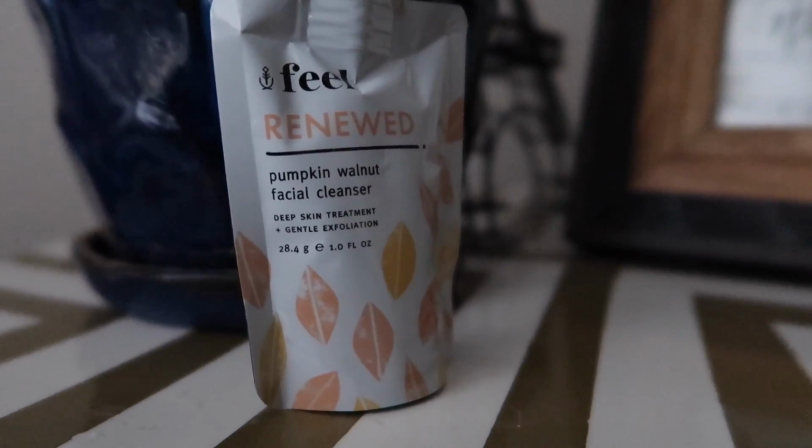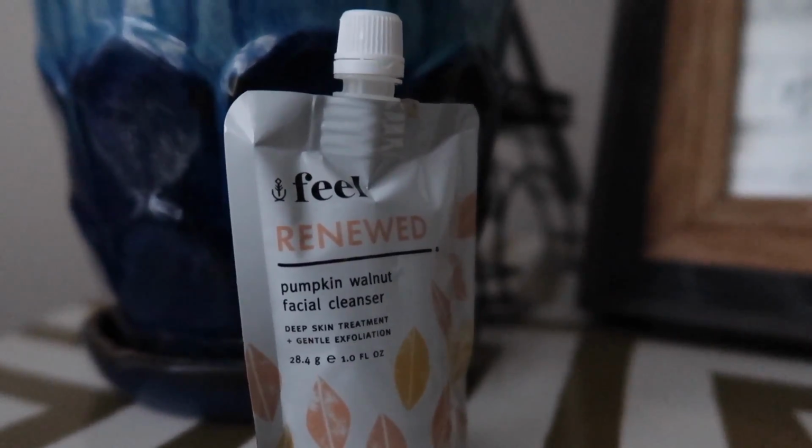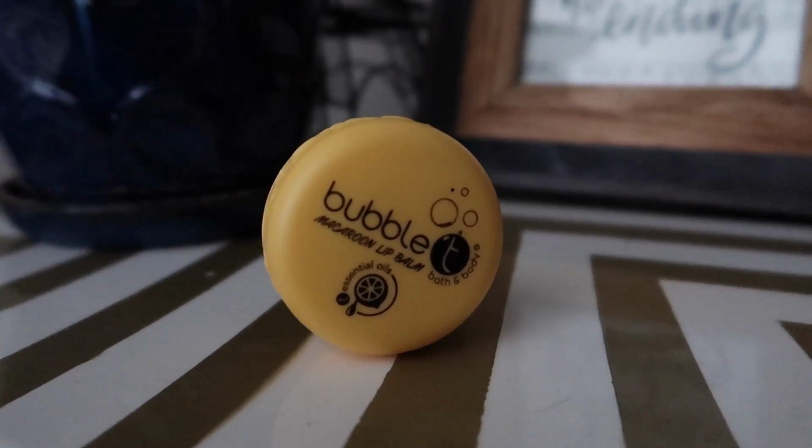The pumpkin walnut facial cleanser that I had gotten, I have been in love with that. I kid you not, when I use that, it makes my face feel like baby skin. It is phenomenal. The lip balm that I had gotten, I also was in love with, and I kid you not, about a week after I had been using it and falling in love with it, my dog ate it. So I'm a little upset about that, but I did really enjoy the product while I had it.